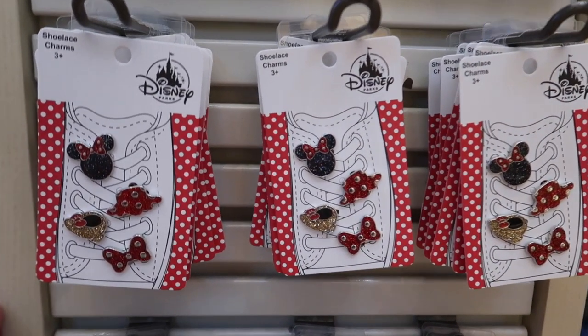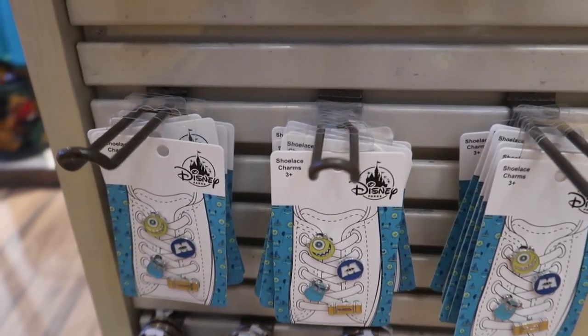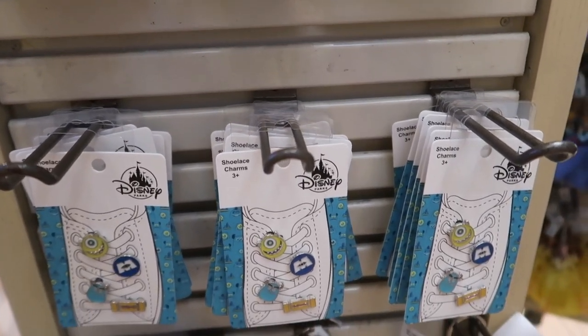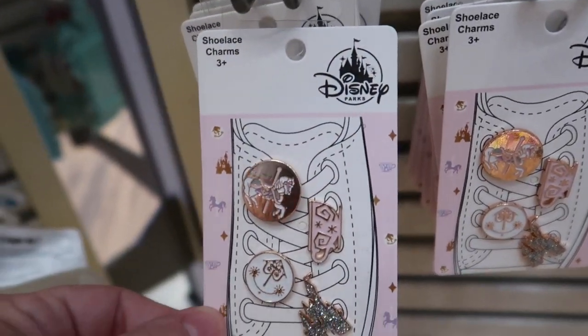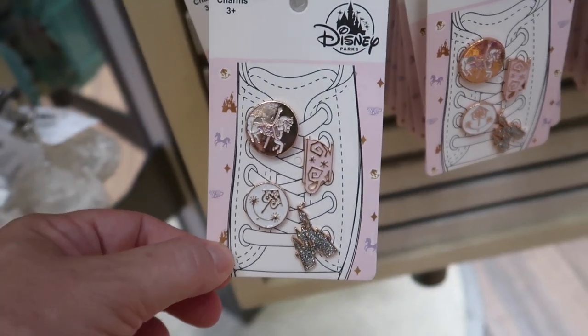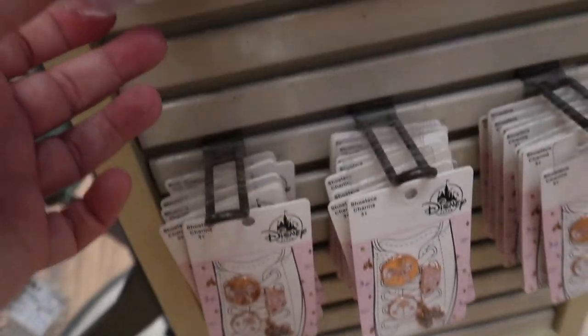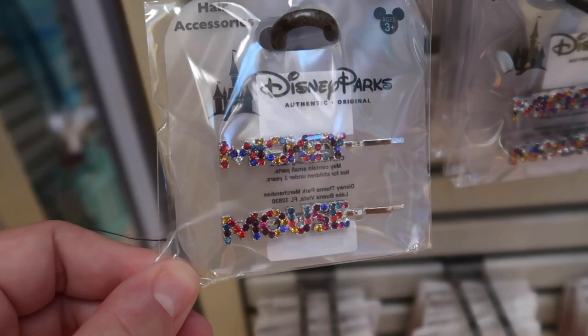These are so cute. These are shoelace charms. They have a mini set, a Mickey set, and a Monsters University set. And they are $9.99 for the set of four charms. They're so cute. Here is a Fantasyland set. Oh, I love these. Look at how sparkly the castle is. Cool. Oh, they have so much new fun stuff since Kay was little enough for this.